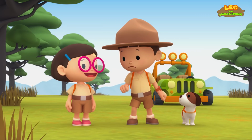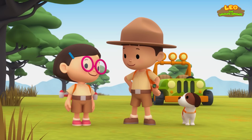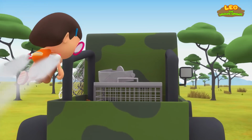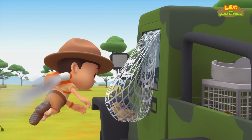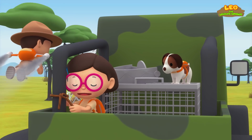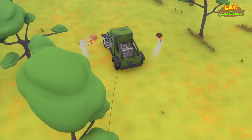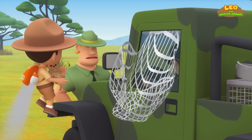We can't run as fast as a cheetah, but we certainly can fly as fast as one. That's a great idea. Come on, everyone. Let's get the cheetah cub back. I can't get the cheetah cub out of the net unless we slow down. Hero, I need your help. I gotcha, Cheetah Cub. No more hunting for these guys.